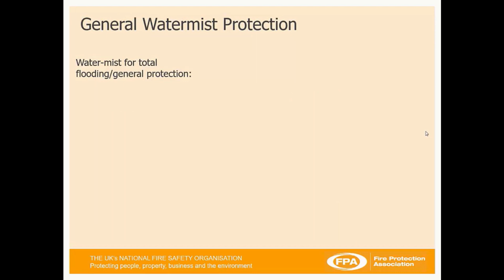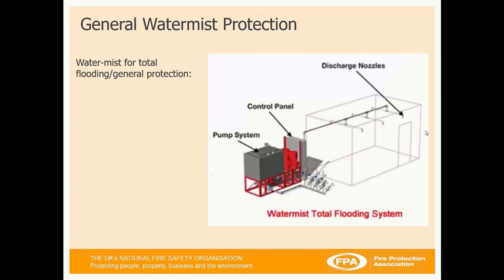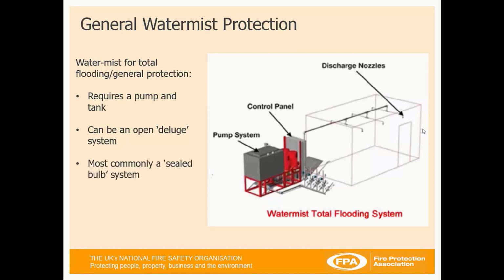Whereas when we're looking at general mist protection for total flooding and general protection, which is very similar to sprinklers, we're looking at pump systems, control panels, discharge nozzles, and it can be used as an open deluge system, but most commonly, and very similar to a sprinkler system, a sealed bulb system.